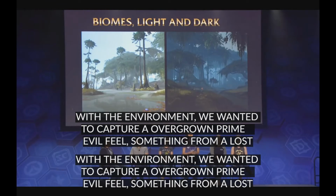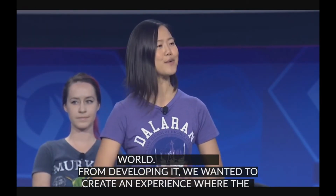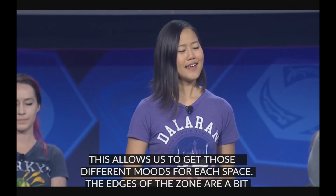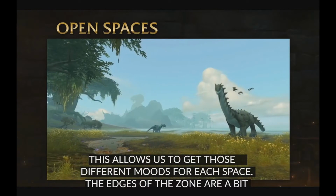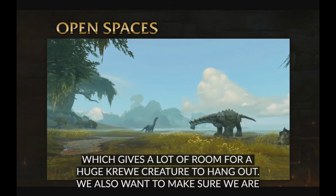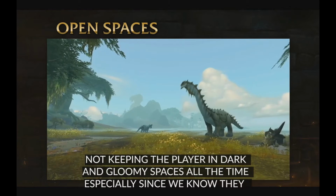When developing Nazmir, we wanted to create an experience where the player goes in and out of these light and dark spaces as they quest through the zone. So we created 2 main biomes inspired by salt marshes and swamps. This allows us to get those different moods for each space. The edges of the zone are a bit of a mix between a delta and a marsh. It's much more bright and open, which gives a lot of room for huge creatures like this dinosaur to hang out. We also want to make sure that we're not keeping the player in dark and gloomy spaces all the time, especially since we know they'll be returning often for world quests.